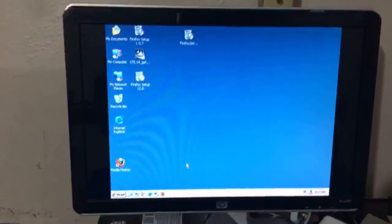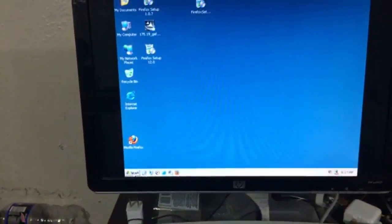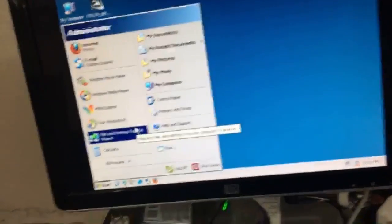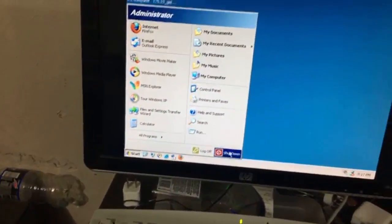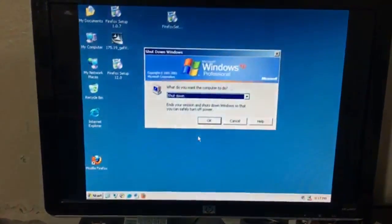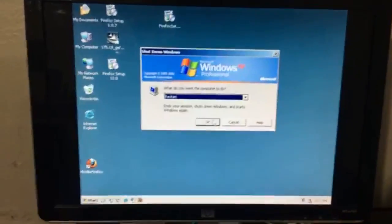Alright, ladies and gentlemen, we are about to embark on a really dangerous adventure. And that is we're wiping Windows XP off this computer. I don't know how well it's going to work, but we're gonna give it a try. I'll take this floppy disk out here. And we're gonna see if this ancient 8-speed CD-ROM drive is going to read this disk.